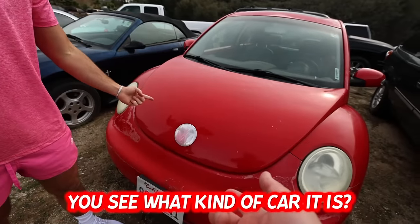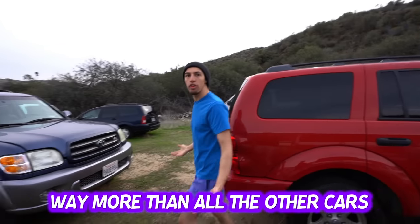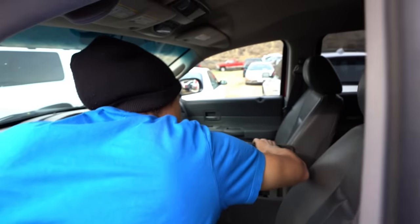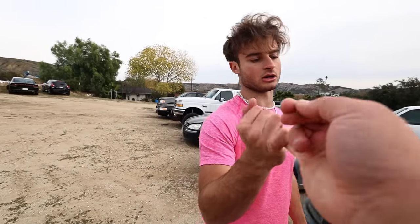What about this one? Steven, he literally just said it's not a red car. You see what kind of car it is? No, what type of car? No punchbacks. The red car. Dude, this makes sense. It stands out way more than all the other cars. I found it. It's definitely the red car. You seen a key? No. Dude, really? Truce? Truce. No! I promise I won't hurt you. Okay. All right, deal, come on. All right, let's keep moving.